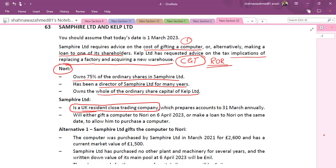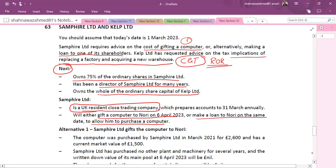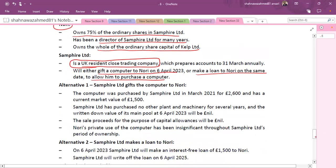Second issue is, the company is thinking about either gifting a computer to Nuri or making a loan to Nuri on the same day to allow him to purchase a computer. If Sampire Limited gives the computer, it was purchased for 2600 and has a market value of 1500. Sampire Limited has purchased no other plant and machinery for several years, and the written down value of its main pool was nil. The sale proceeds for the purpose of capital allowance will be nil. Nuri's private use of the computer has been insignificant throughout the period of ownership.